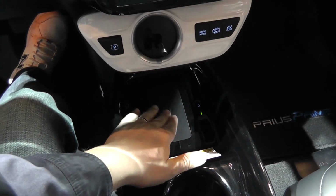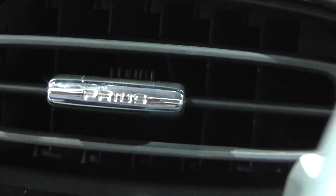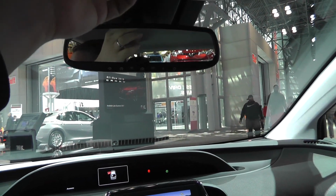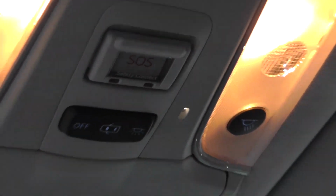wireless charging here. Well, it's a good thing. Prius. Well, yeah, I never seen this before. Prius. Brake assist. It's a funny car. Still doesn't have any mirrors in there. SOS, safety contact. Okay.